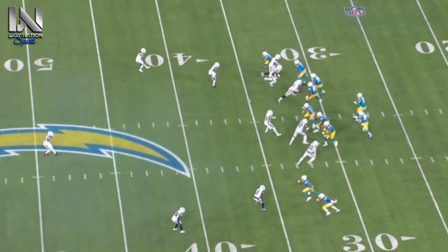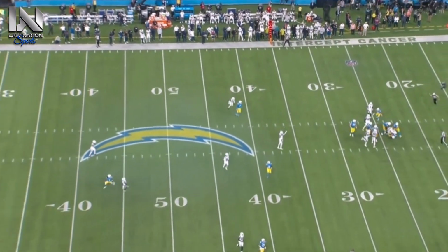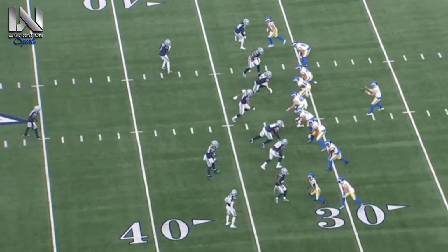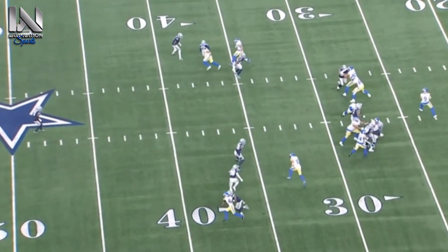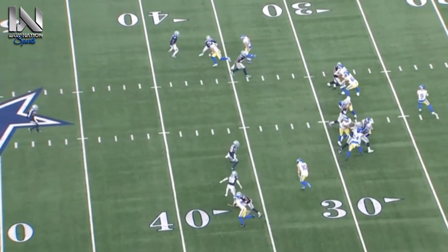I think that when you look at Parsons, figure out a way to continue to utilize his skill set, figure out a way to continue to maximize his ability to create that pressure. Even with this play right here, Stafford, he's a damn good thrower of the ball, but the play's got to develop.